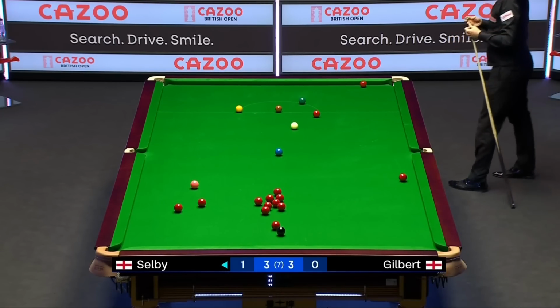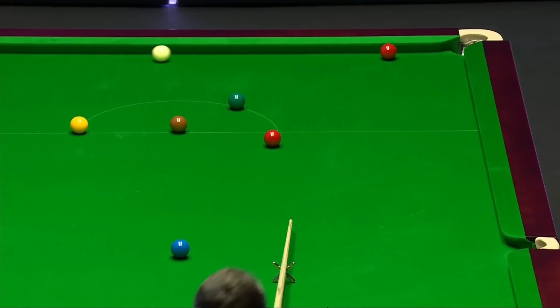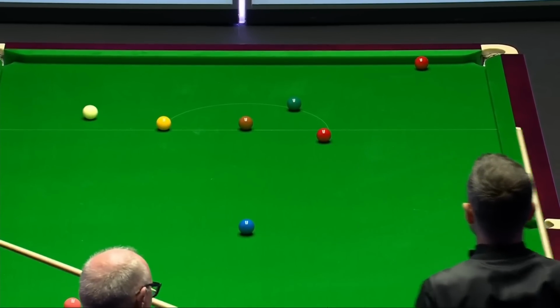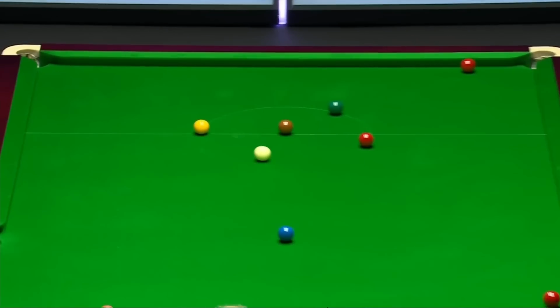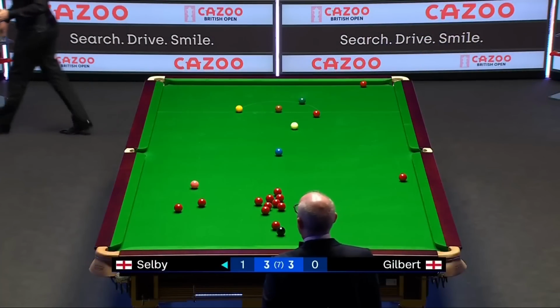He's off three cushions. No, two. I'm getting mixed up myself. Wonderful shot, wasn't it? A wonderful position shot, perfectly on the yellow. And now, wonderful opportunity.